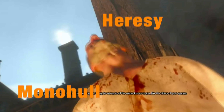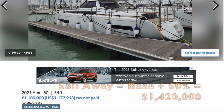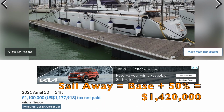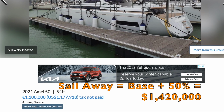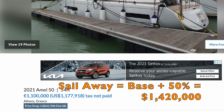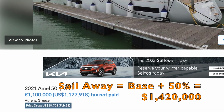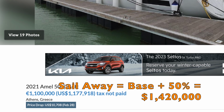Okay, we're into monohull heresy here. And first up, as I'll remind you, I add 20% to the length of a monohull to do a comparable monohull to a catamaran, just based on the usable space inside. You just can't compare a 45-foot cat to a 45-foot monohull. Yes, the monohull will always be cheaper, but you won't have the same living space. So to do a fair comparison, I add 20% to the length.